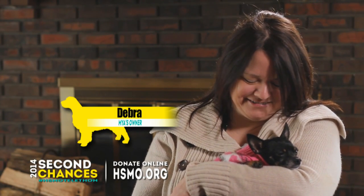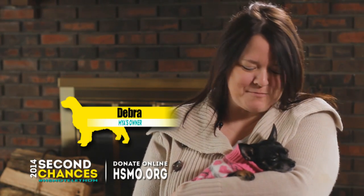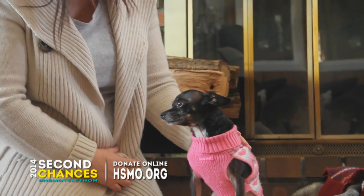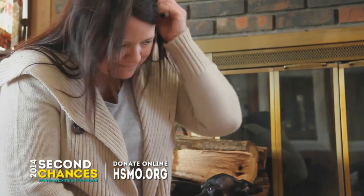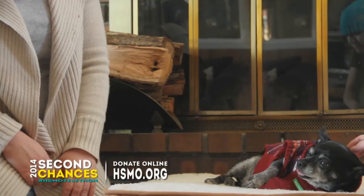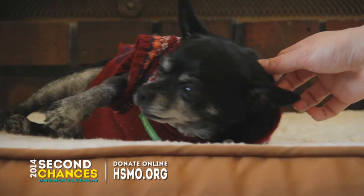She's a sweetheart. She's enjoying her retirement. That's for sure. She loves her boys. She takes care of them. We were raised with adopting dogs from the Humane Society, and when our mother brought up the idea of adopting Maya, we all agreed it was time to have another addition to the family, especially for our other Chihuahua, Tony. He needed another friend, so.